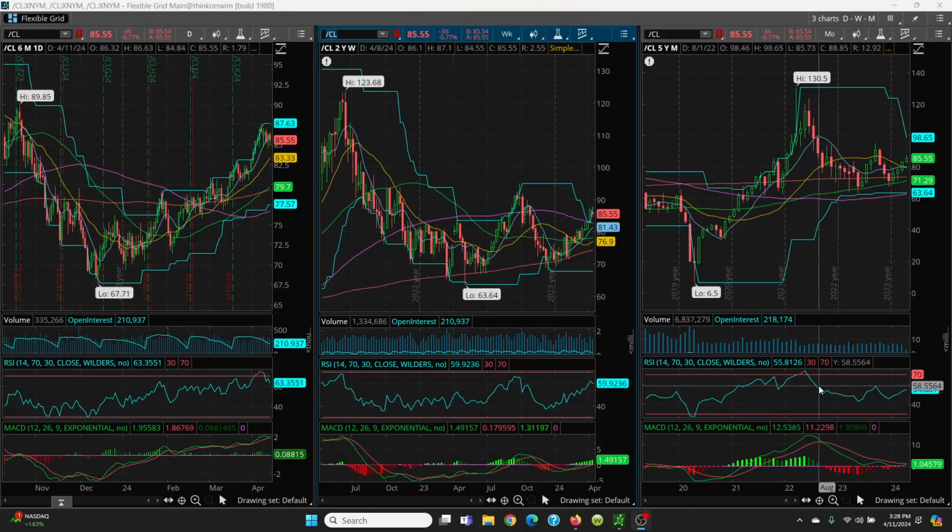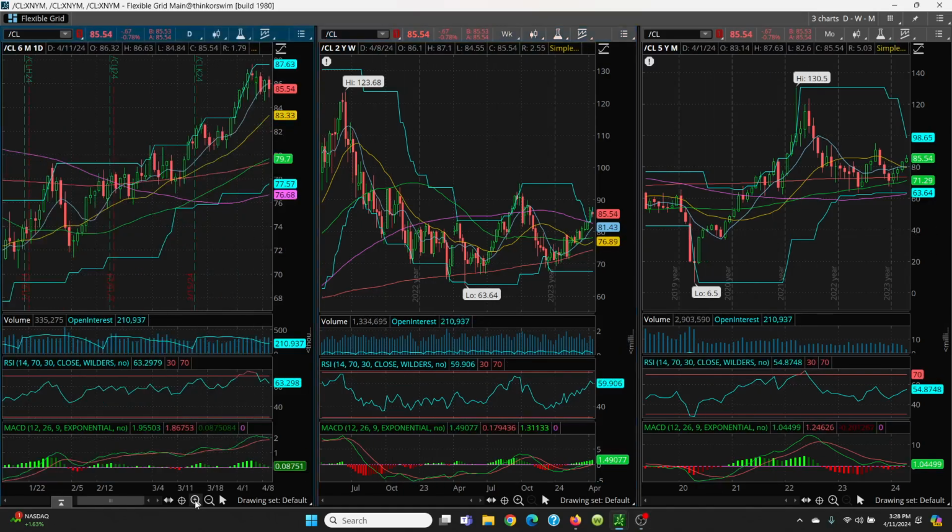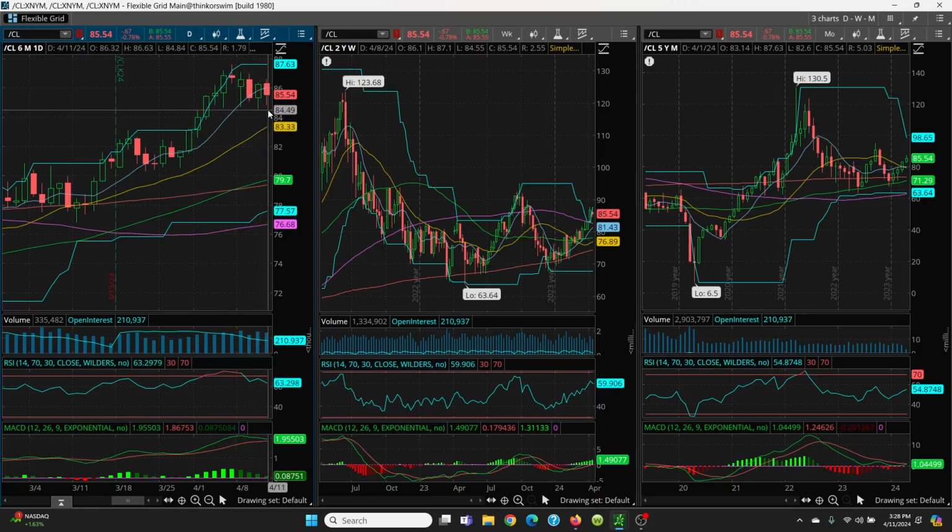All right, here we have crude oil, your daily, weekly, and monthly chart. What we're looking at today is a red candle. However, we made a higher high and a higher low, so you really didn't engulf anything. Let me zoom in a little bit for you.